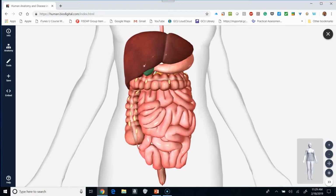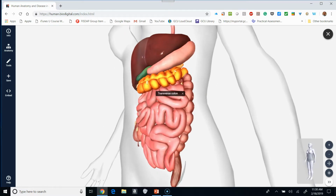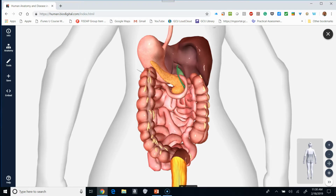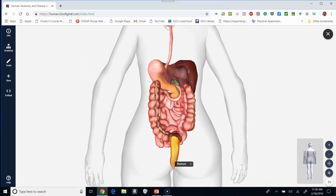Once it comes through the small intestine, it is then going to go into the large intestine. We'll go into the transverse colon, then go down into the descending colon. And then eventually it is going to come out of the body through the area of the rectum. This is that large hollow organ where the feces is going to be held until it is expelled, terminating at the anus.